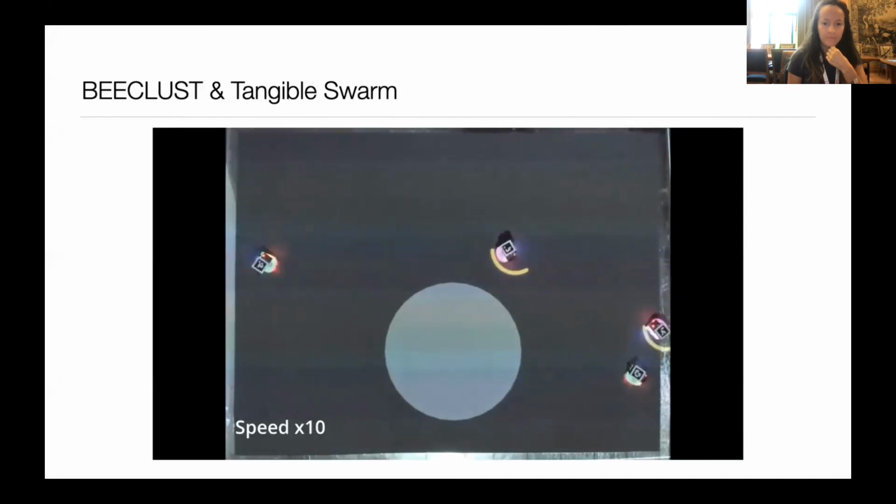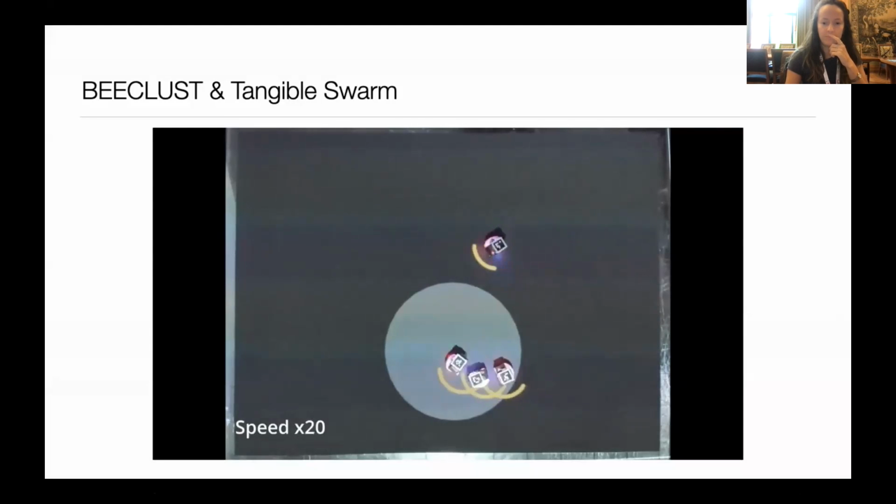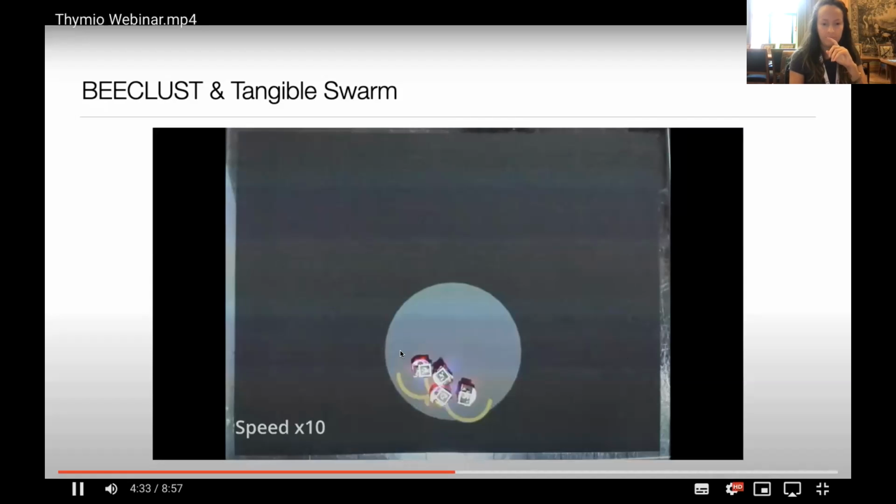It's a bit sped up, and it's actually a combination of two things. So it's the BEECLUST algorithm that we use in research and education. And then there's the tangible swarm project, which we use for bachelor theses and student projects to bring it forward. But that's already a research line of our group. And there, you see these projections on top, these half circles next to the robots, and these indicate the waiting time of the robot in the light. The tangible swarm project is to give you some clue what's happening in the robots, what the state of the robots is, and it visualizes it in a very nice way.